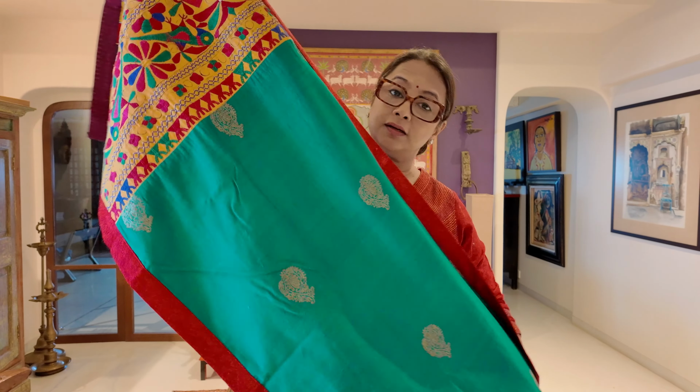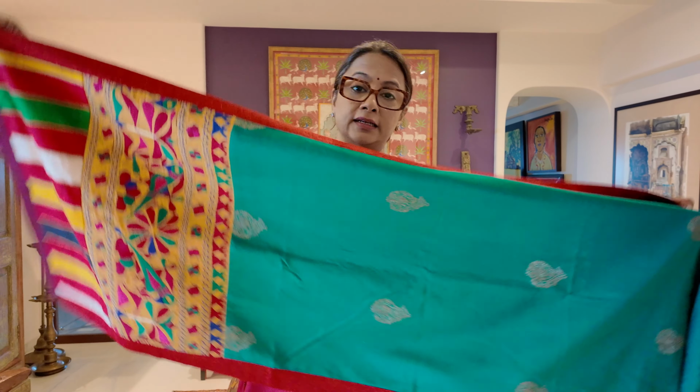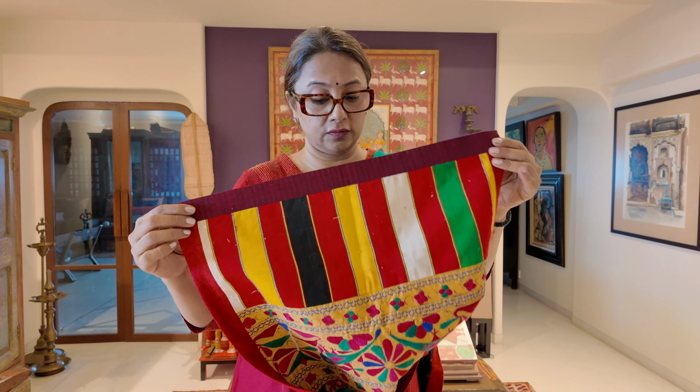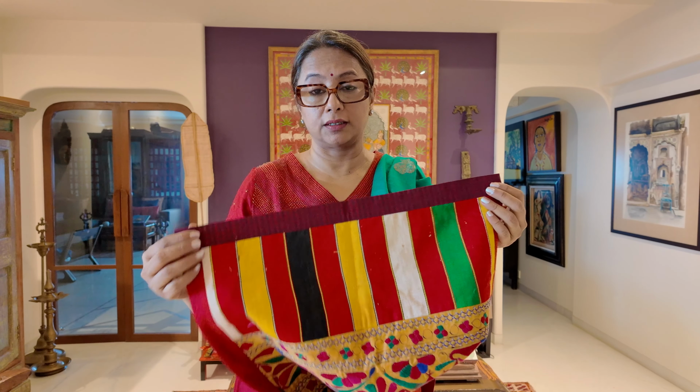So these throws have been finished at the tailors and they have come back. And the next step is for me to attach the trims to the edges, which is a typical feature of this product. So on a Sunday afternoon, I'm sitting down at home to get this bit done. I usually take 6 to 8 hours to finish each throw. Come, let me take you through some part of this process.